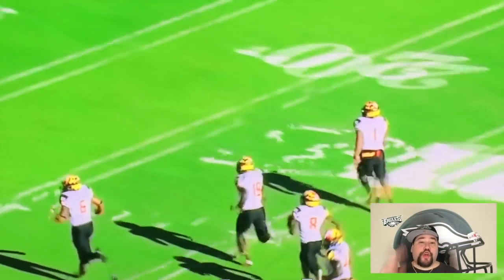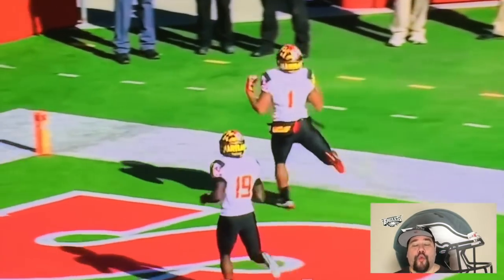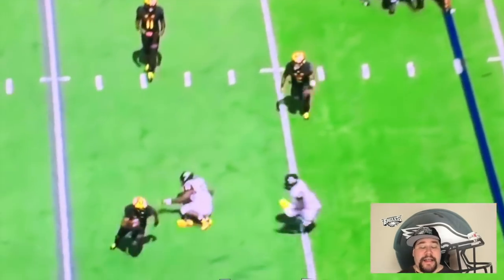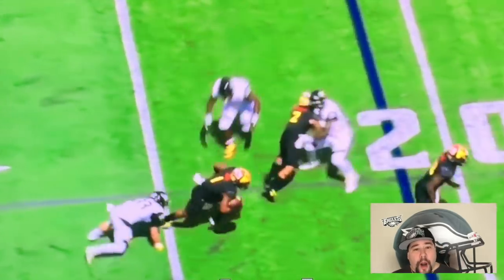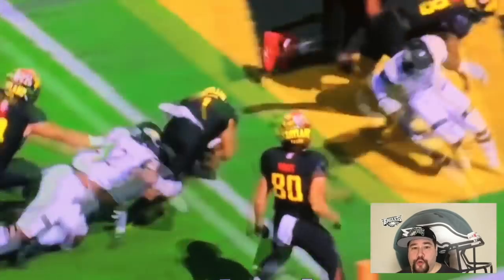So sitting at number 2 is a wide receiver that I would like to get over any other wide receiver in the draft for the Eagles if I had a choice. And that is DJ Moore. DJ Moore from Maryland sits at 6 foot, 210 pounds. He ran a 4.42 in the 40.